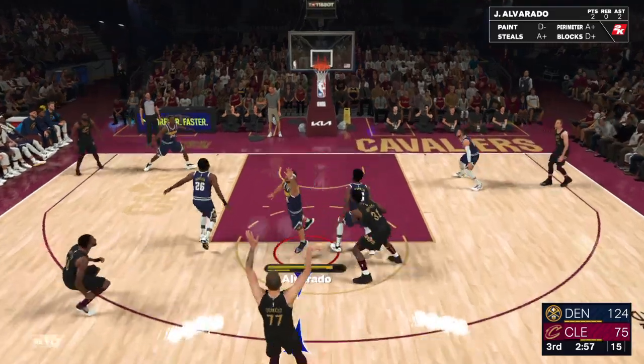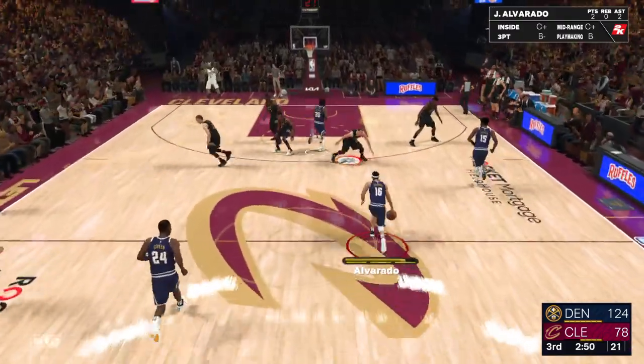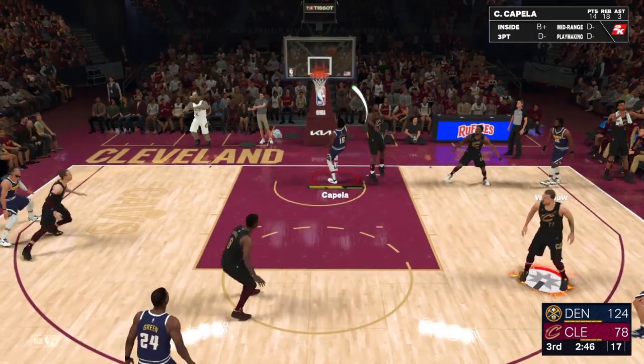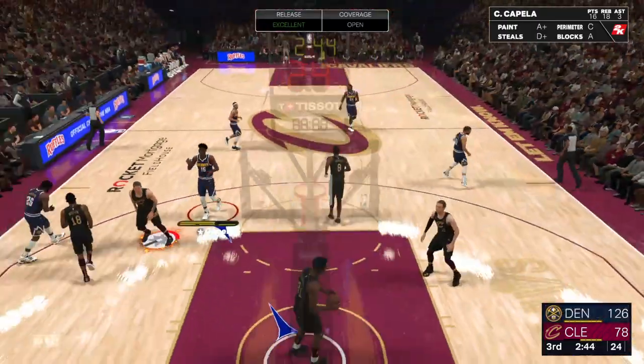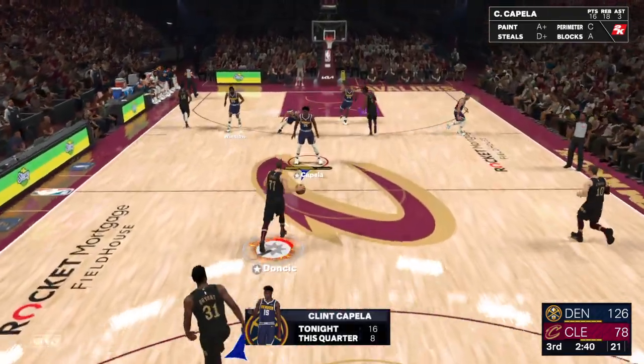Doncic outside. Connects from 3-point range. Doncic has got 7 now in this quarter. And he knocked down 4 triples in the first half. You got to stay in his hip pocket. And Capella the bucket on the assist by Winslow. And they are attacking the rim and getting great results.